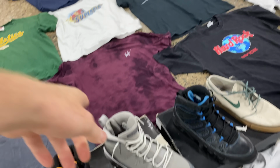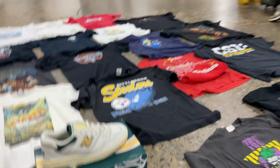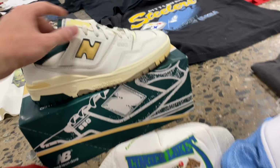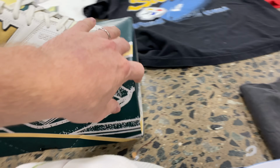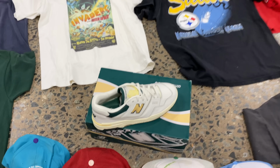So how much you want on the Cool Grace? 350. That's not bad. Okay. And what about the Aimé Leon Dore New Balances? Oh, shoot. Okay. I'll take them for 3. I'll do 3.